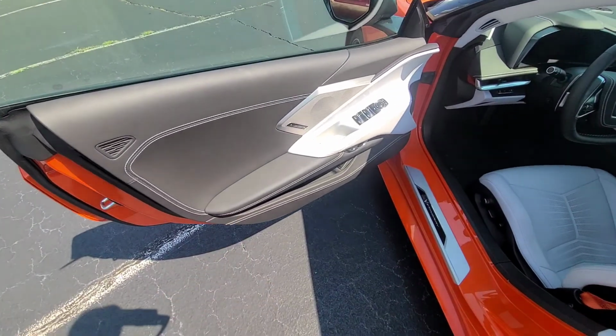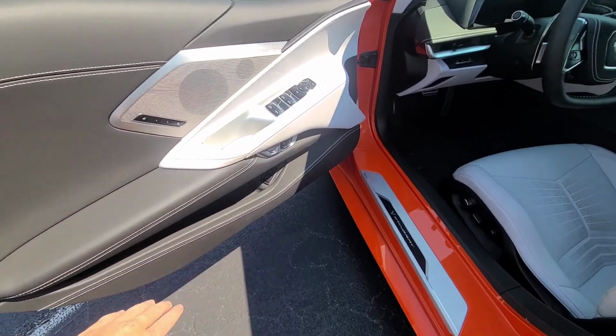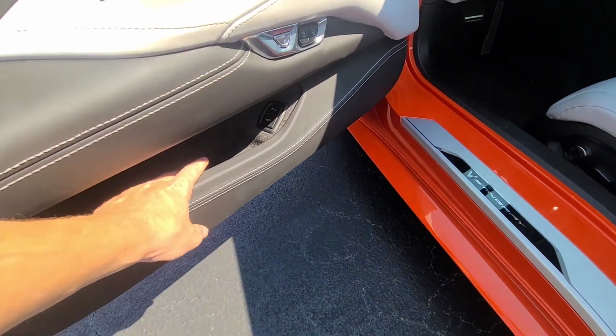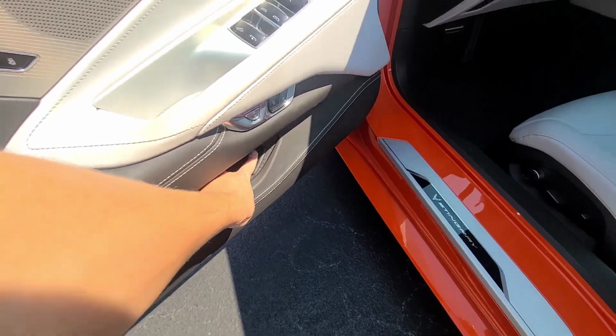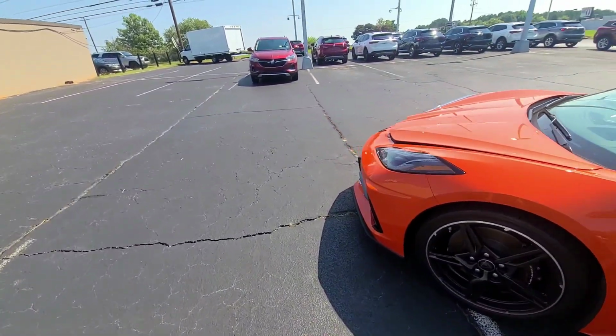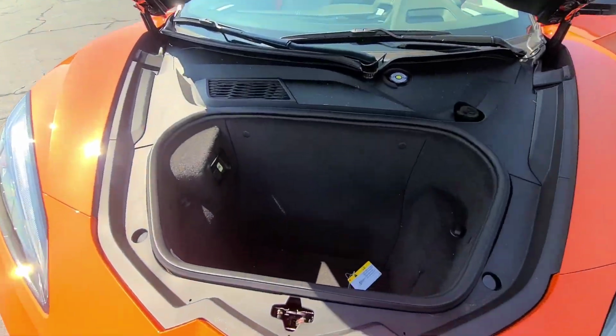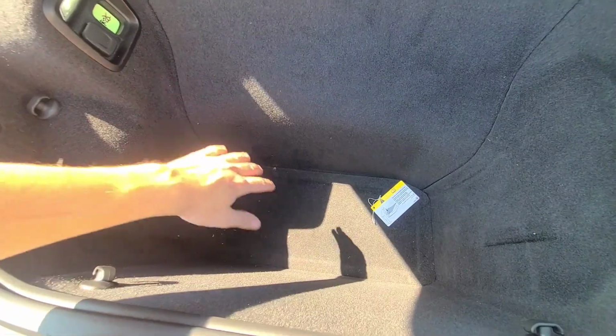Looking at the door panel on our C8 Corvette, you can see we've got memory seats, white leather with a mixture of black leather, and some carpet even down here in the storage nook. You can see we can open the back, we can open the front even, which we'll open real quick because we haven't had an opportunity to see that yet. And you can see we've also got a little frunk for more grocery bag storage.